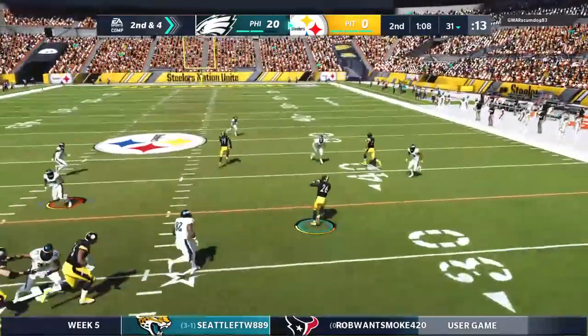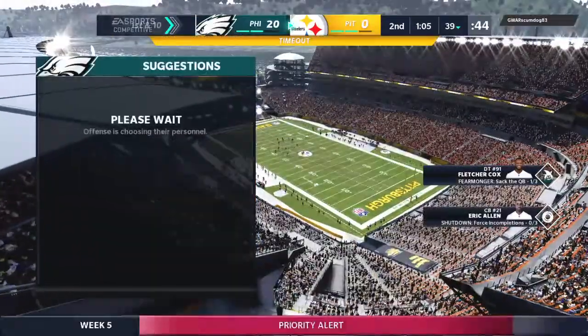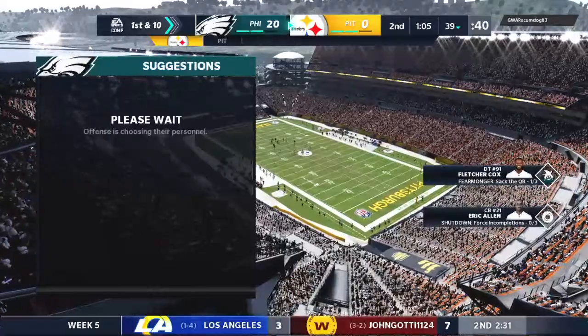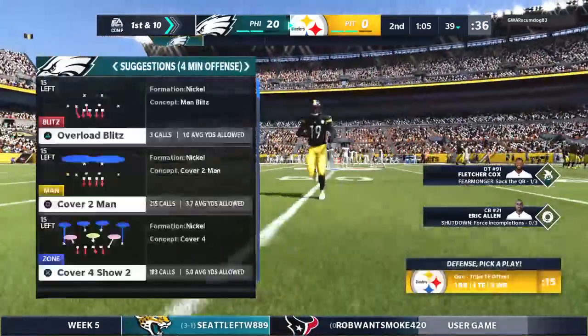A first throw now for the backup Roethlisberger. He's going to hit his man out of the backfield, complete. Now the Steelers use the first of their 3 timeouts. It's just their first, so they'll have 2 remaining here before we get to halftime.